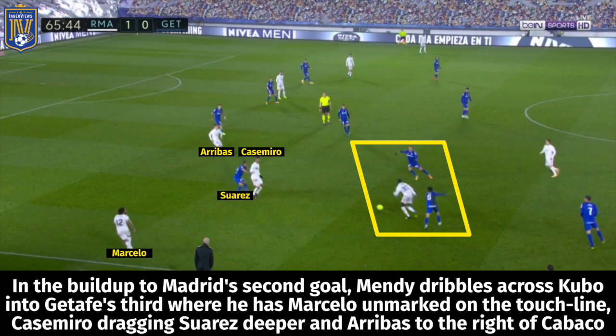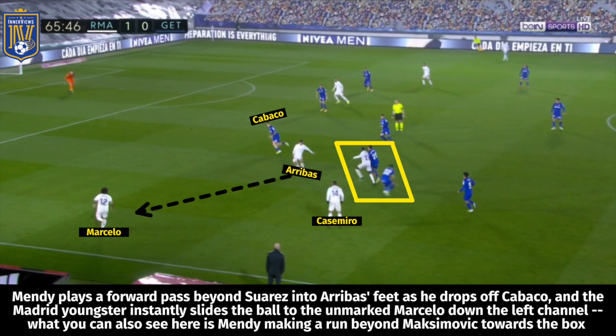In the build-up to Madrid's second goal, you're able to witness the left-sided overload that Marcelo is able to exploit. It stems with Mendy dribbling across Kubo into Getafe's third, where he has Marcelo unmarked on the touchline, Casemiro dragging Suarez deeper, and Arribas to the right of Kabako, while Maximovic begins to shift away from Modric to try and close down Mendy. Mendy ends up playing a forward pass beyond Suarez into Arribas' feet as he drops off Kabako, and the Madrid youngster instantly slides the ball to the unmarked Marcelo down the left channel, and what you could see here is Mendy making a run beyond Maximovic towards the box.